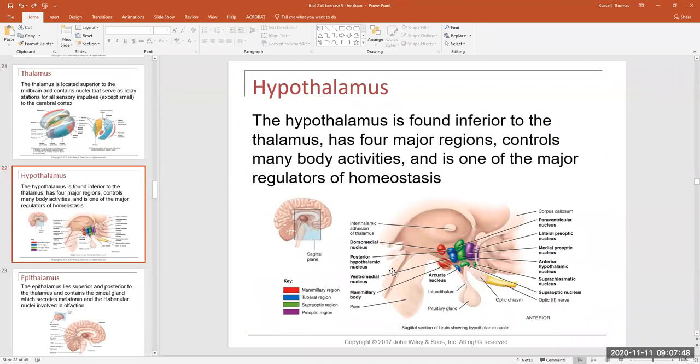Now, the hypothalamus is very similar. There's a whole bunch of different little collections of neuron cell bodies. They're called nuclei. We're not learning all of these nuclei. We're going to learn more about the hypothalamus in A&P 2. For now, you just have to know that it's involved in regulating almost all of our homeostatic activities in our body. It actually is part of the nervous system and the endocrine system.